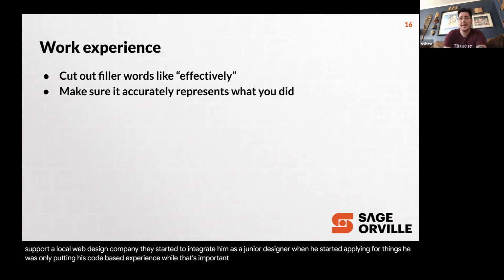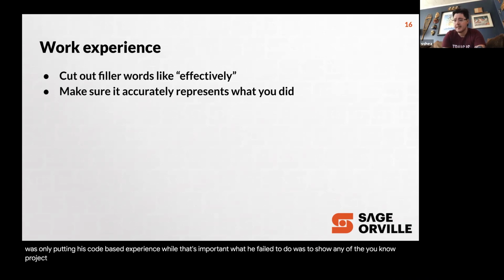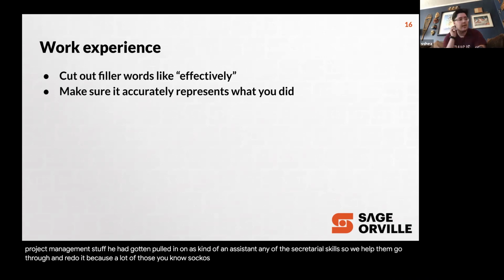While that's important, what he failed to do was show any of the project management stuff he had gotten pulled in on as kind of an assistant, any of the secretarial skills, and it was really hurting him in job applications. So I helped him go through and redo it, because a lot of those soft skills are really quite vital.